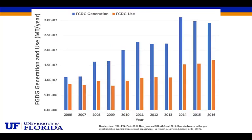So let's look at FGD gypsum generation and use. Here in the blue lines we have generation, and you can see generation of FGD gypsum has increased over recent decades, and so has FGD use been generally increasing over recent years as well. This is why I'm getting more and more questions about the supply of FGD gypsum.